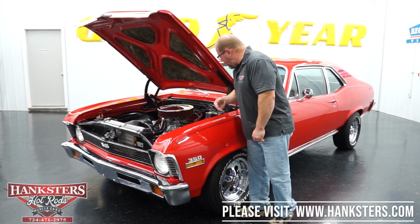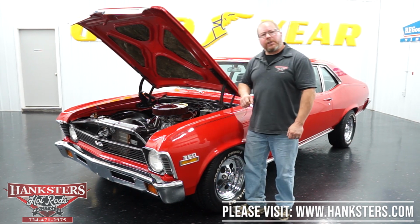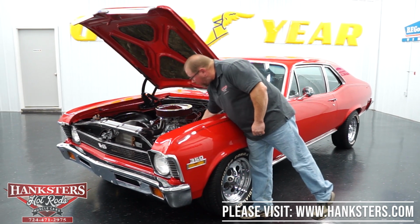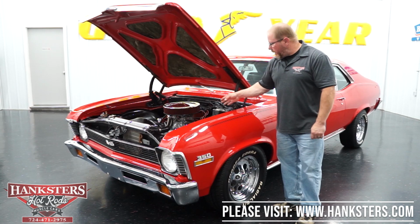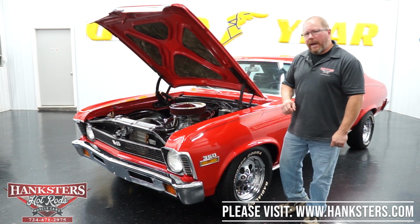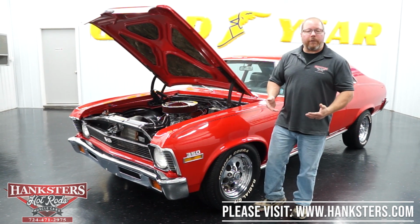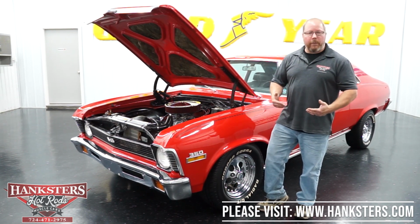As far as the ignition, it has been upgraded to an HEI ignition also. It's got a set of Taylor 8mm plug wires, so that's going to help to deliver a little better spark to that engine there. And again, with having the Edelbrock aluminum intake and the AVS carburetor, that's going to give you better fuel delivery too. So all in all, motor should perform really well for you.